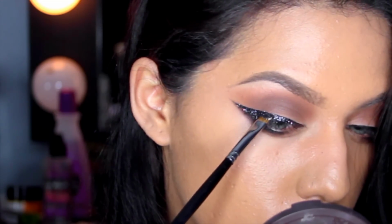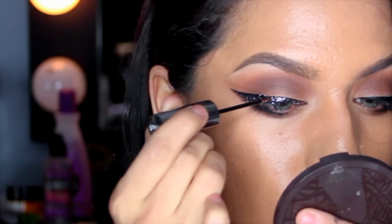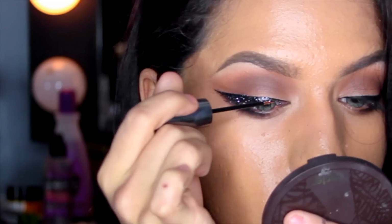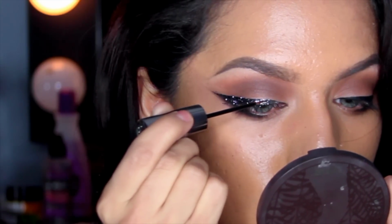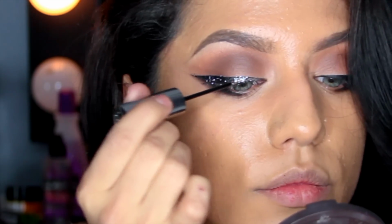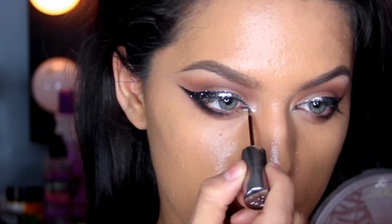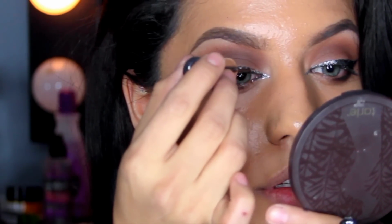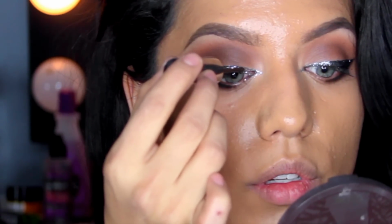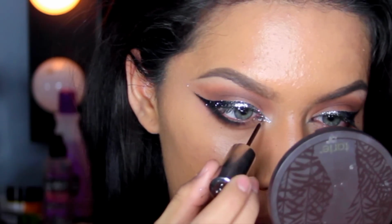I'm picking up a silver eyeliner from Urban Decay, and this one is so perfect because it's nice and silvery. Just going to start in the inner corners and just start sweeping that outwards. Of course, once you start getting into the black, you don't want to use as much so it blends in nicely, and in the inner corners you want to go a little bit heavier. I also dragged the liner a little bit past my tear duct to create a wing.